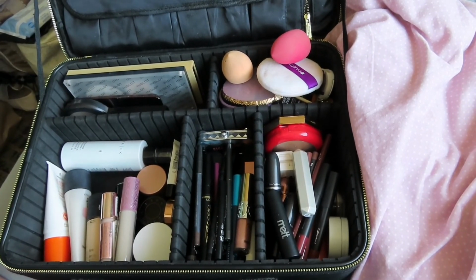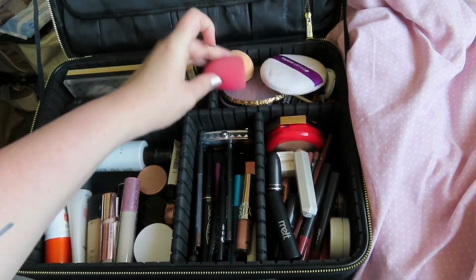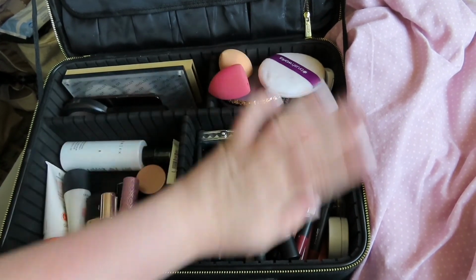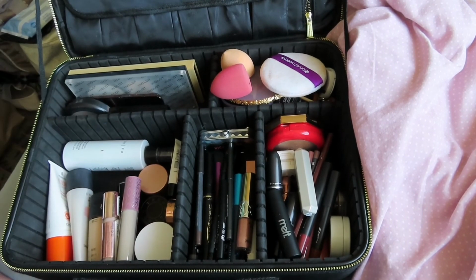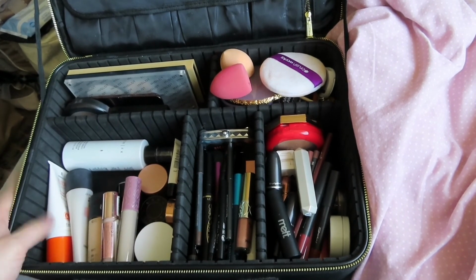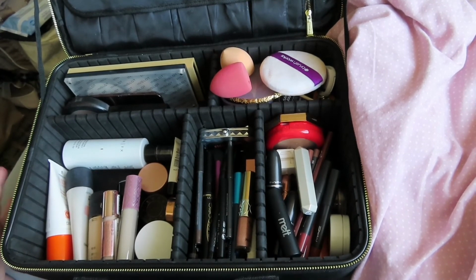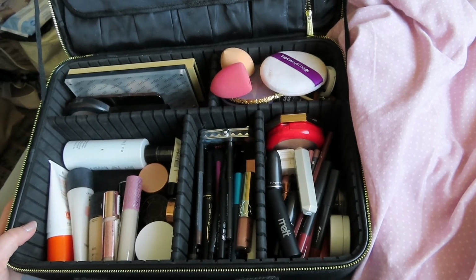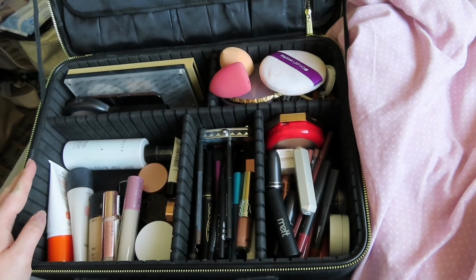Okay guys, so that is looking so much better than it did last month. Last month I really struggled and had to organise it a very specific way to get everything fitted in. So I'm much happier this month, and I don't feel as overwhelmed, and I actually feel a hell of a lot more inspired this month with makeup.